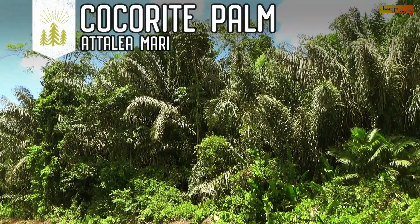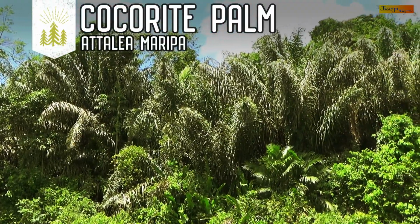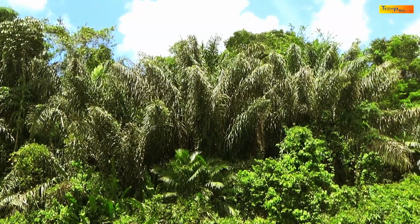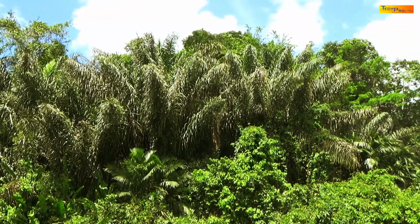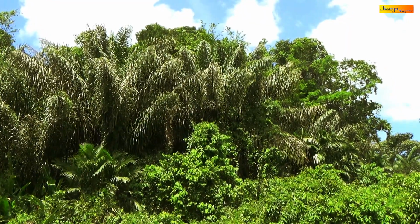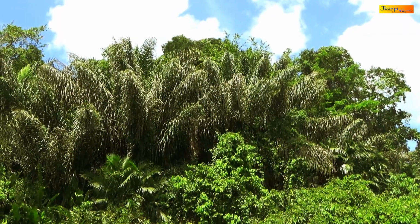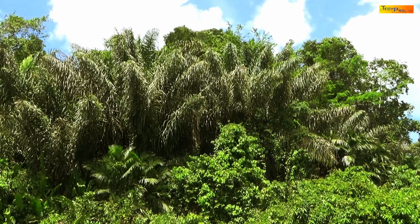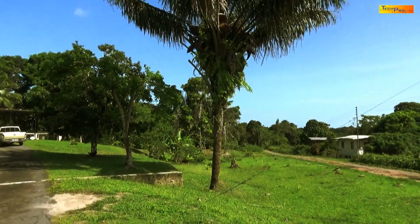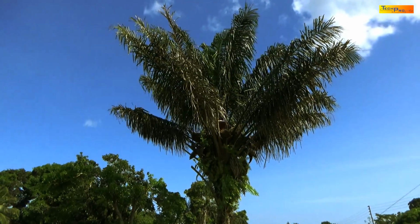The Attalea maripa, or Cocorite palm, is native to Trinidad and Tobago and South America. These palms are found growing in the wild all through the countryside. They are especially distinguishable by their shaggy palm leaves. The cocorite is a delicious but seasonal fruit. In Trinidad, the cocorite palm usually fruits during the months of June to July.